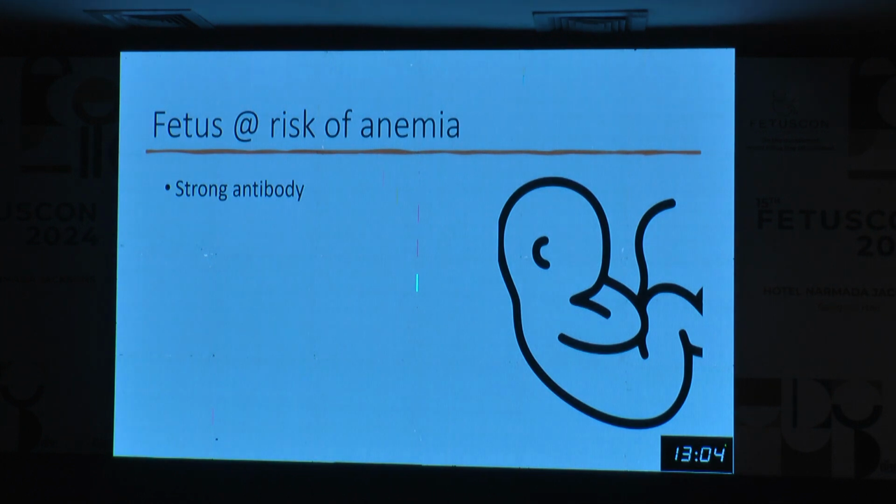And it's only if it is a strong antibody, or the class 1 or class 2, or group 1 or group 2 antibody that is there in this mother, that you would suspect the fetus to be at risk of anemia.